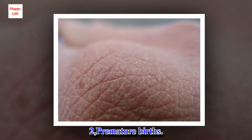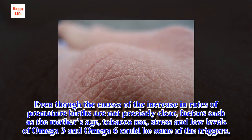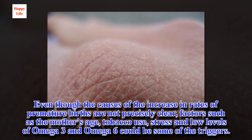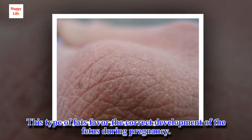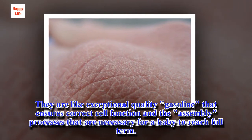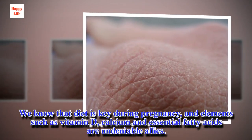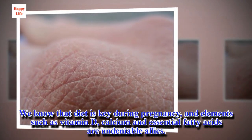2. Premature births. Even though the causes of the increase in rates of premature births are not precisely clear, factors such as the mother's age, tobacco use, stress and low levels of omega-3 and omega-6 could be some of the triggers. This type of fats favor the correct development of the fetus during pregnancy. They are like exceptional quality gasoline that ensures correct cell function and the assembly processes that are necessary for a baby to reach full term. We know that diet is key during pregnancy, and elements such as vitamin D, calcium and essential fatty acids are undeniable allies.